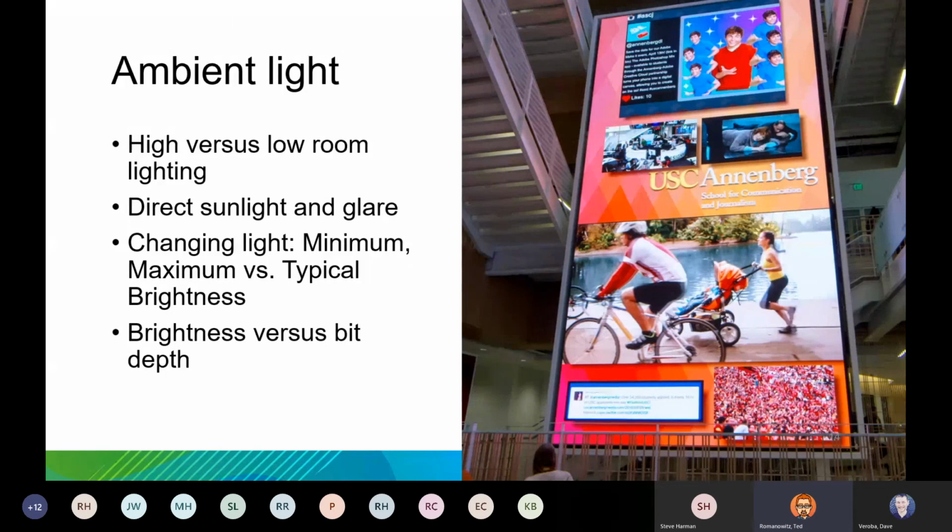And so the best in class products are calibrated at multiple levels of brightness and have image processing built in to compensate for low brightness environments. So this is a very important consideration. Something, if you are putting it into a control room or other low ambient light situation, you definitely want to consider. Next slide.